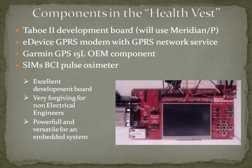So let's start by looking at what makes up the health vest. For starters we have the Tahoe 2 development board, which I think would eventually go with the Meridian P. It's an excellent board for non-electrical engineers like myself. It was very forgiving, very flexible. It was an awesome board to work on, and just playing with it for this contest, I've come up with a dozen other things to do with it, so it's very cool.